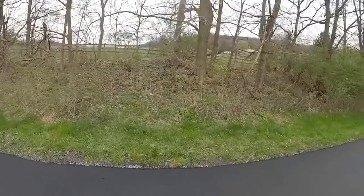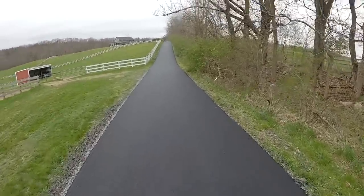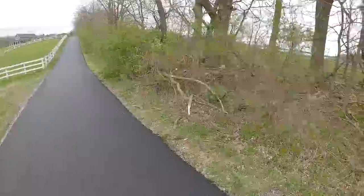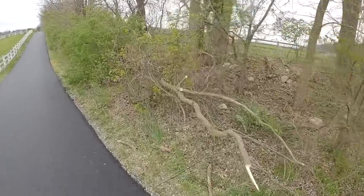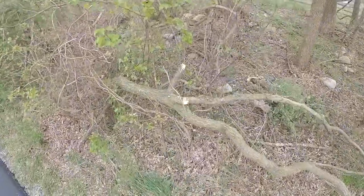Let's see what else I've got to deal with on the side of my house. I would have brought the chainsaw. I would have made this a really interesting video. Yeah, I got to come through here and do a brush cleaning anyway. I feel like that might be a once a year hire a company to just tear things up.